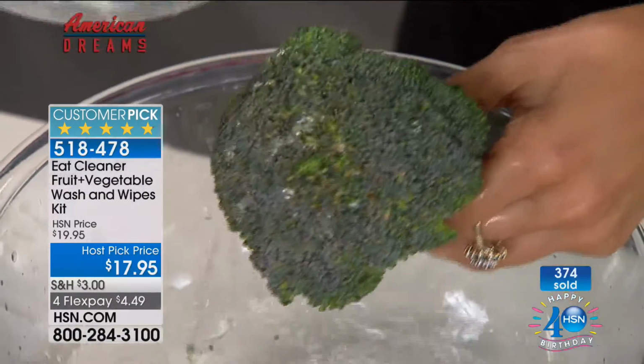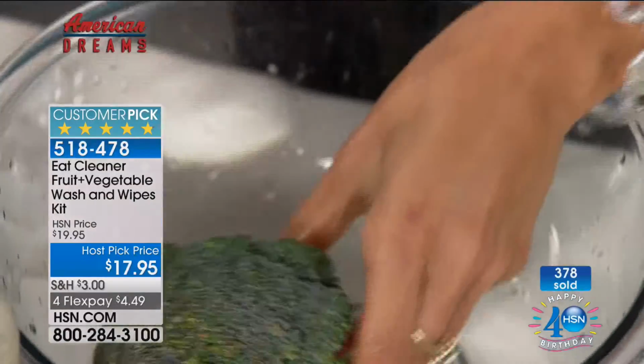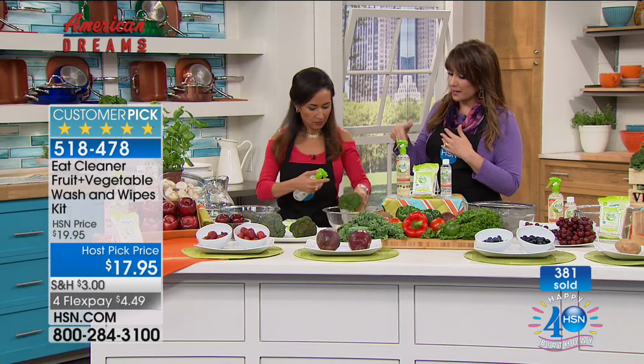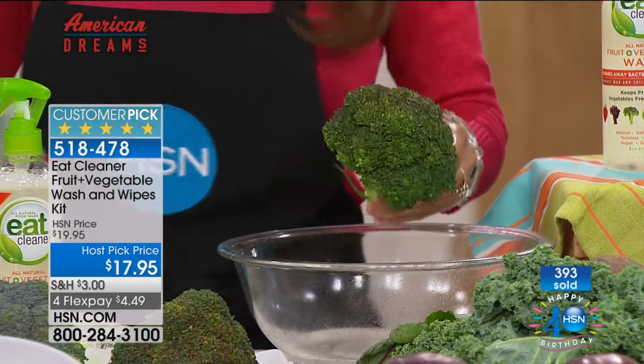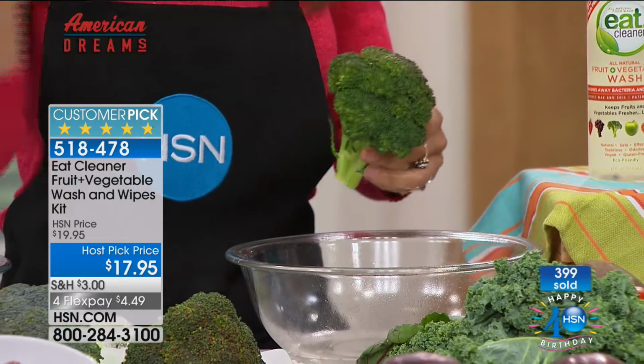The broccoli will not allow that water to permeate, okay, because of the wax, because of the pesticides, because of whatever is on that broccoli. Now you're going to spray the Eat Cleaner on it. And it's all natural ingredients that you would find just in nature. And you can spray it. Look, you guys, it's so clean. You can spray it in your mouth.